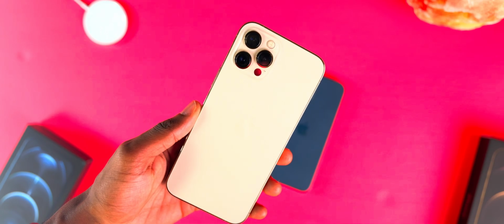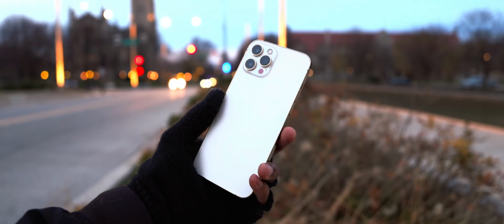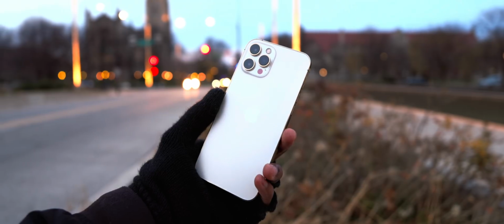You know, there are even people in this video who prefer not to use cases or screen protectors at all, and I think that's cool, but just know that this phone looks very nice and feels nice and expensive in your hand, but that comes at the cost of fragility.